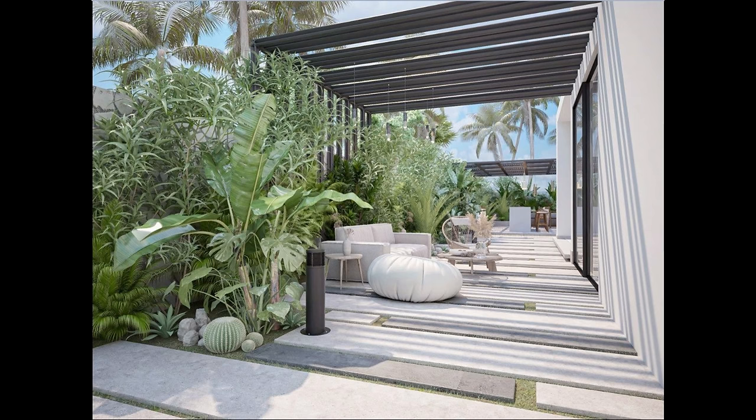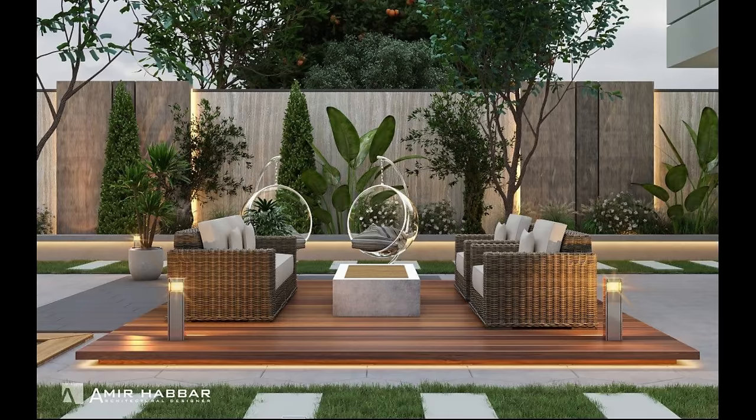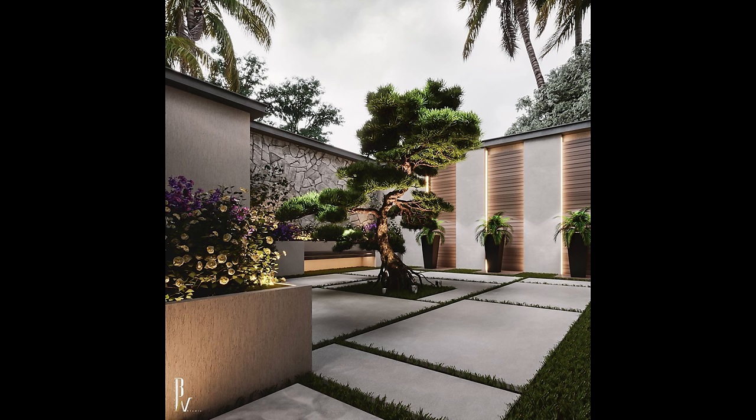Plant at varying levels. Keep things interesting no matter where your eye is directed by experimenting with different planting. Think in-ground flower beds, cut into grass or tiled areas, pots filled with plants, climbers up walls, and taller trees.